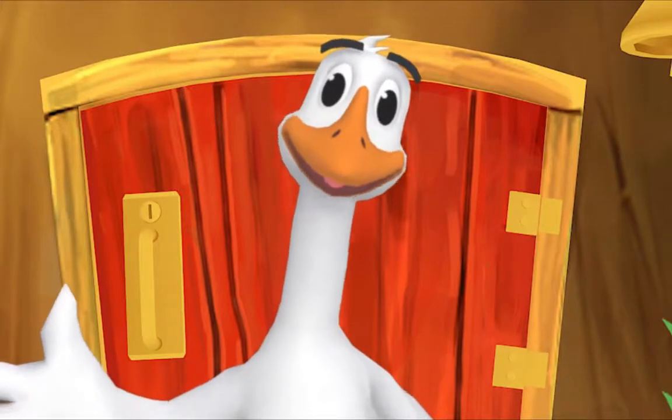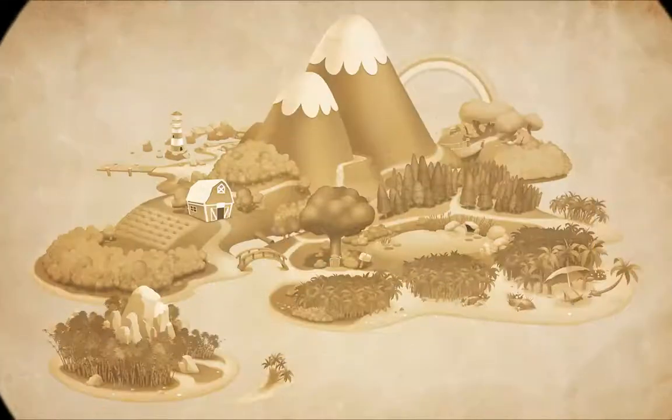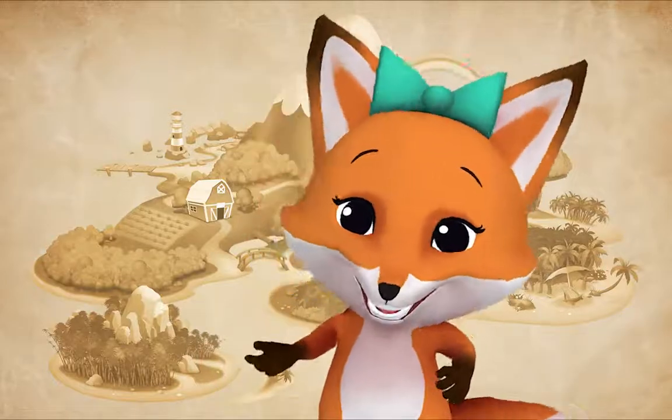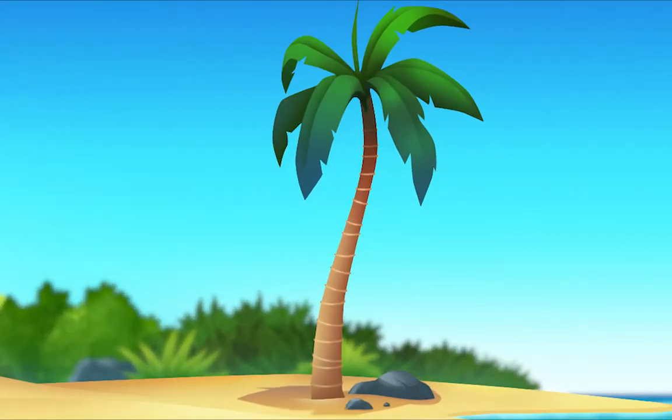Here's something we already did. Let's do it again! Let's find some beginning letter sounds. Oh, look, a tree. Listen. T-t-tree. Do you hear that? Tree begins with T.